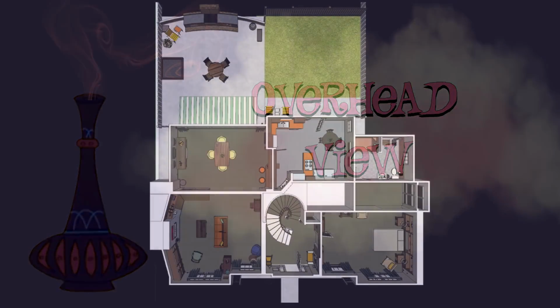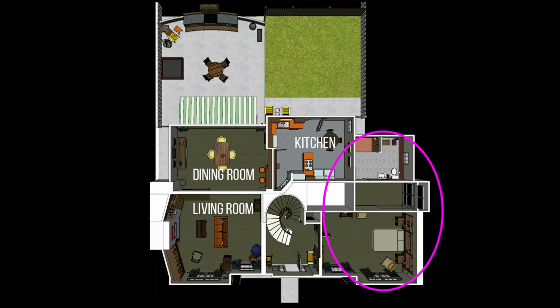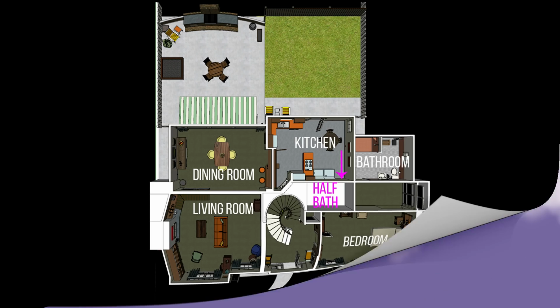Before we venture inside, let's first look at an overhead view of the main floor to get our bearings. To the left of the entryway is a large living room and dining room area, which opens out to the backyard. Off to the right is the kitchen. And on this end of the home is Major Nelson's bedroom and bathroom. By the way, there would be room for a half bath here, although one was never shown to us on the show. The door to it could be next to the washer and dryer in the kitchen.